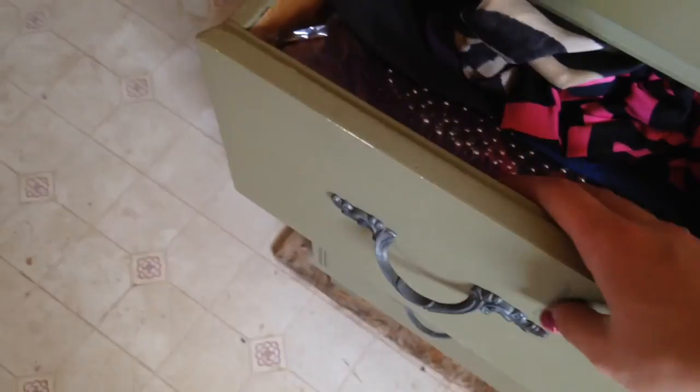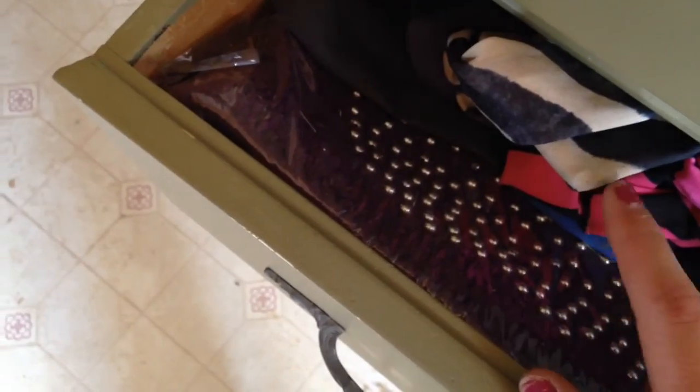Under all the tail bags we have one of my show pads. It goes with one of my shirts. And then down here is another show pad that goes with another one of my shirts. And then my other one, my black one, is in the trailer. Down here is just winter blankets. I only have one in here now. My other one needs to be washed. The last drawer is just more winter blankets. Nothing special.